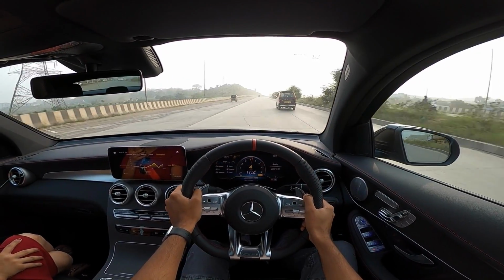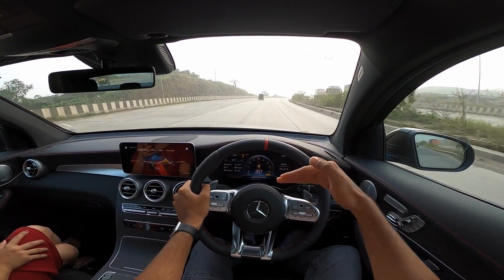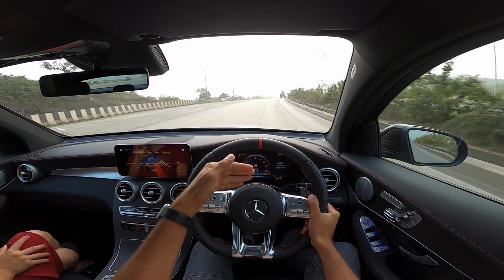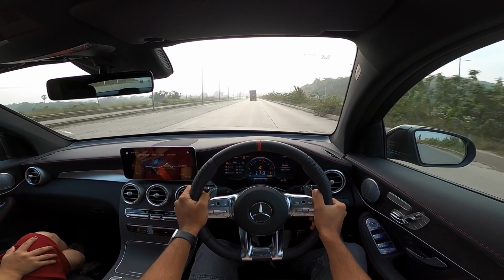Yeah, so I was telling you about the suspension of this car. Now the good thing is the suspension is very well calibrated for sporty driving, and you know what it does? Air suspension, you can raise the ride height if you so wish. It actually declines the ride height at a certain speed, 120 kilometers per hour. It will reduce the ride height for better aerodynamic efficiency as well. So that is how beautifully it has been done.